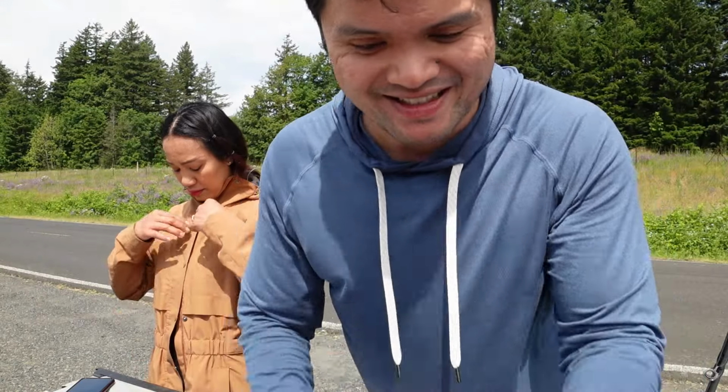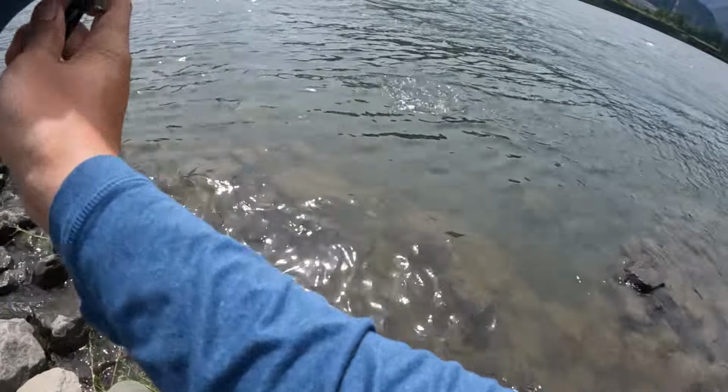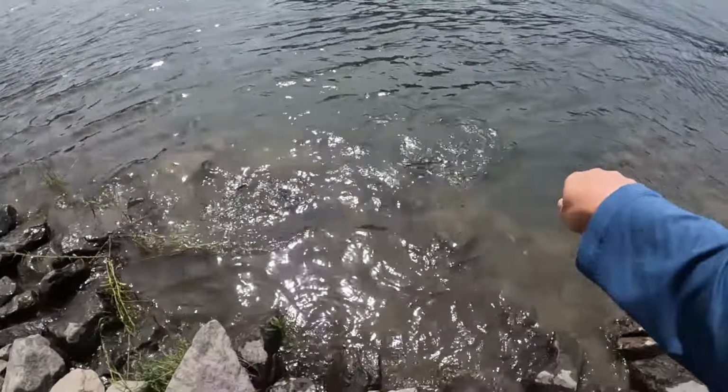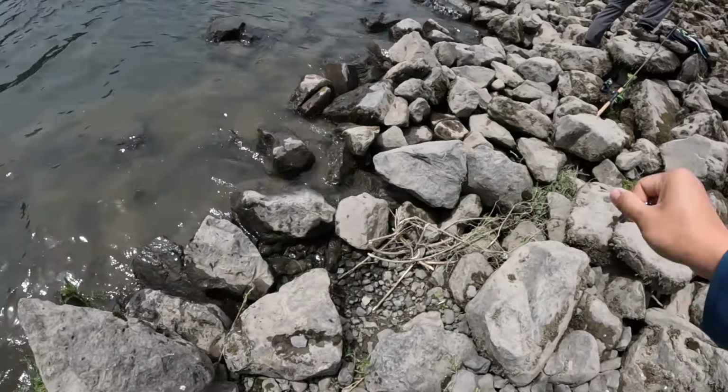Let's go fishing. Kaye just found one spot here, but it's definitely combat fishing. Hopefully Kaye catches a shad here in a little bit. Fish on. First cast. And whenever it gets to the bank like this, I always lose it. Awesome, landed it. Yep, first cast.